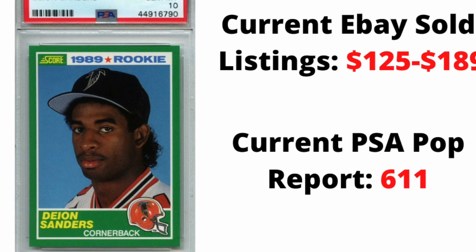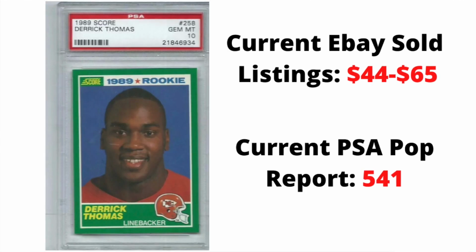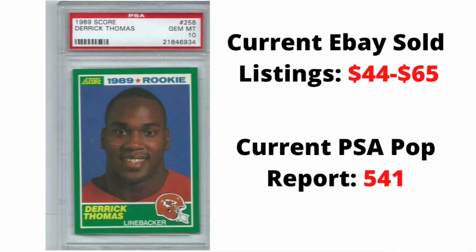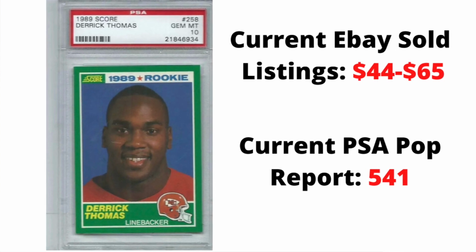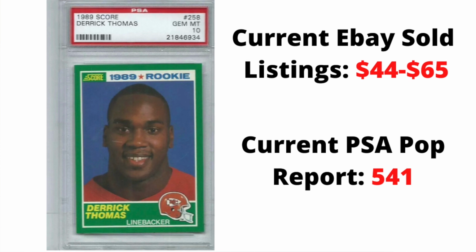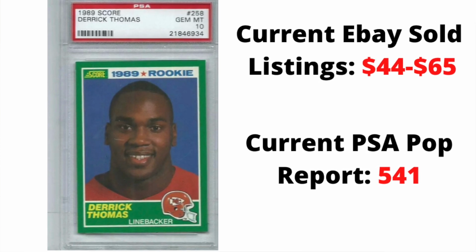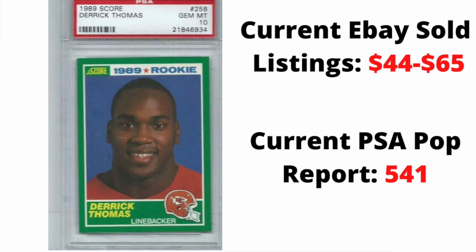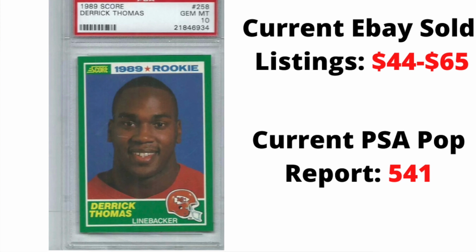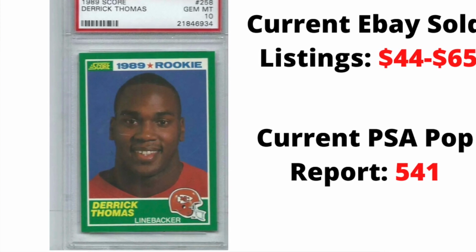My honorable mention for this set is Derrick Thomas. God rest his soul, he's passed on, but this guy was an absolute force back when I was a kid. I remember watching football games, and Derrick Thomas could not be stopped. He was a linebacker for the Chiefs, or defensive end for the Chiefs. Excellent player. And so he was one where I just couldn't afford him as a kid, and it's a cool looking card. And PSA 10s are anywhere from $44 to $65.